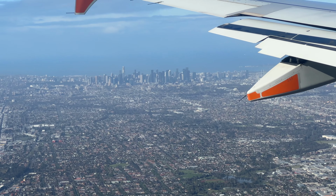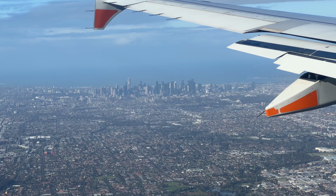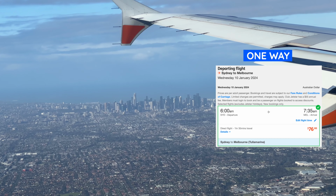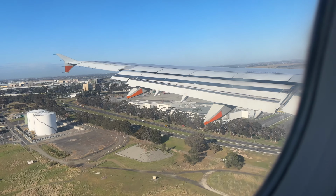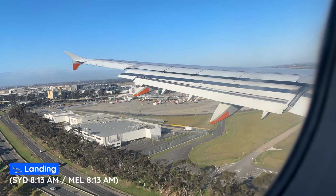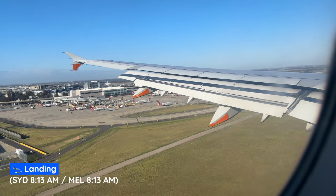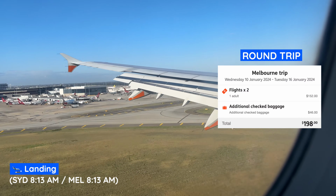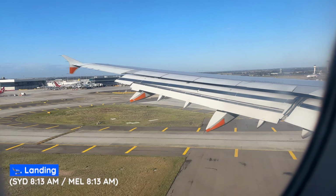As for its price, you can get this one-way flight with a 7-kilo carry-on for only 76 Australian dollars or roughly $50 US. And if you opt for a round-trip ticket with 15 kg check-in baggage allowance, the cost is 198 Australian dollars or approximately $130 US.